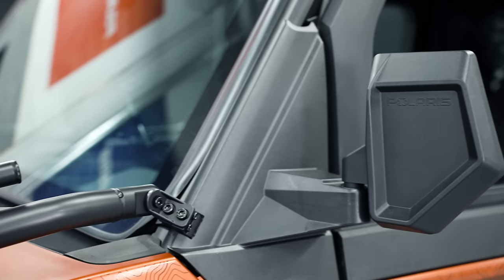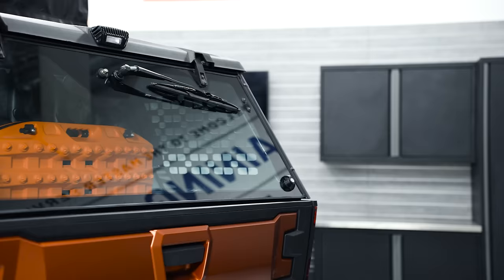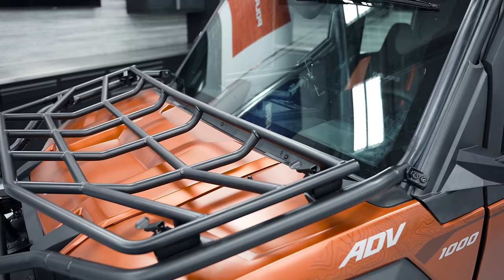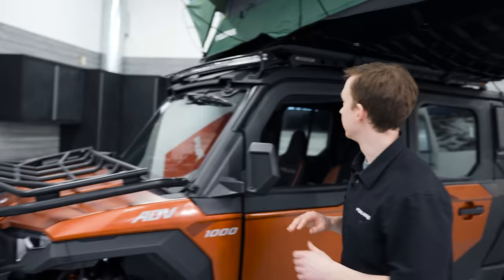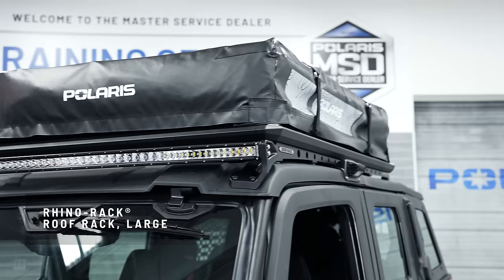Taking a look at the cab comfort accessories on this build, we have our side view mirrors. In addition, we have our dash phone mount developed in partnership with RAM Mounts, along with a rear wiper on the back window. Taking a look at the storage specific items on this overland build, we have our front hood rack. Continuing through, we have our Rhino-Rack roof rack with integration with our Polaris branded rooftop tent.